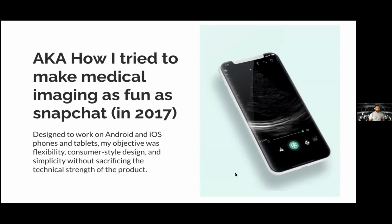To give you some constraints here, the device was meant to work on Android and iOS phones and tablets. My objective was flexibility, consumer-style design, and simplicity without sacrificing the technical strength of the product.